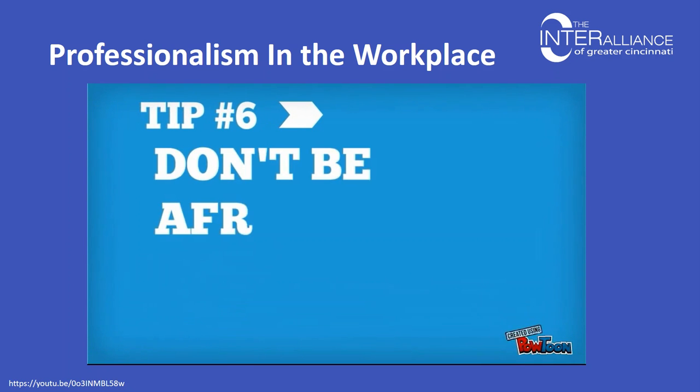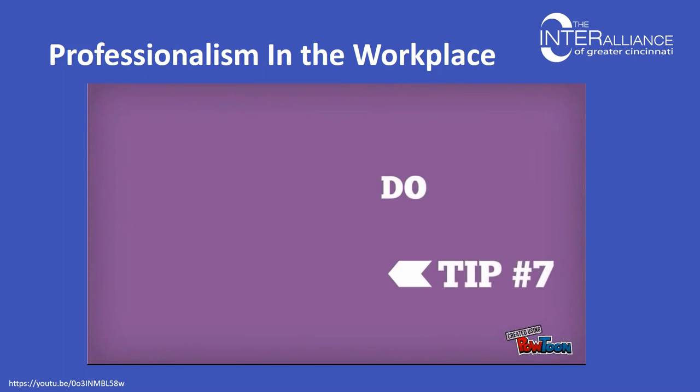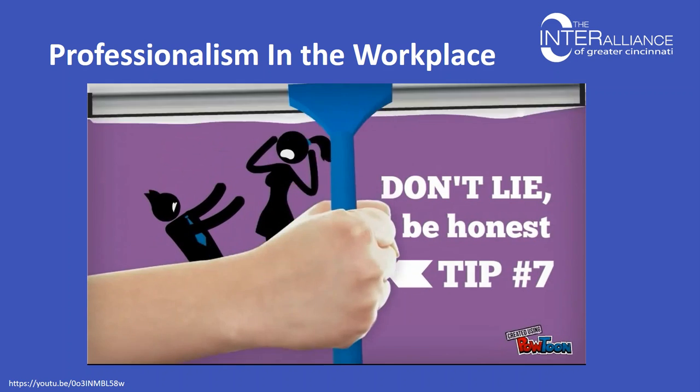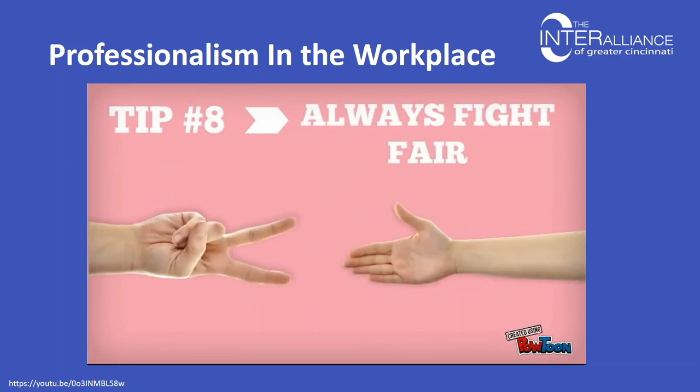Tip number 6, don't hide from your mistakes. Take responsibility. Don't be afraid to take ownership of your errors and do your best to correct them, so you don't make the same mistake twice. Tip number 7, don't lie. Dishonesty never makes anyone look good, whether it's lying on one's resume or calling in sick. A true professional is upfront and doesn't hide the truth. And lastly, tip number 8, fight fair. It's inevitable that there will be disagreements in the workplace.